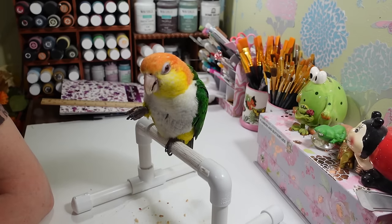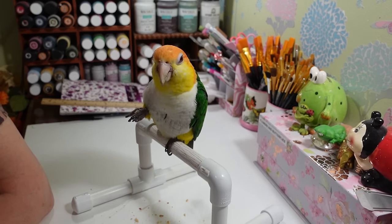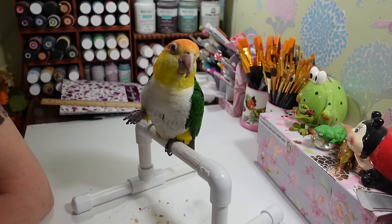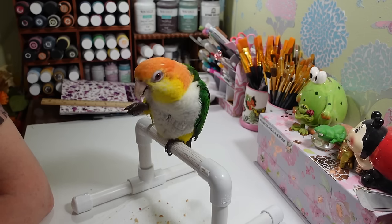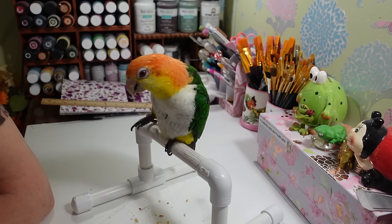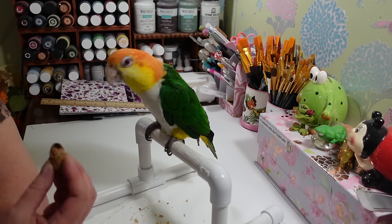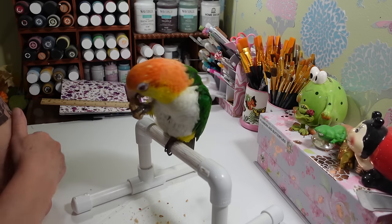Mm, you like a chicken bone? Do you like a chicken bone? Yeah, you do? Yes. You're so cute. You showed everybody just how cute you are. I think there's another one in here yet. Is there? Yep. There's another one in there.